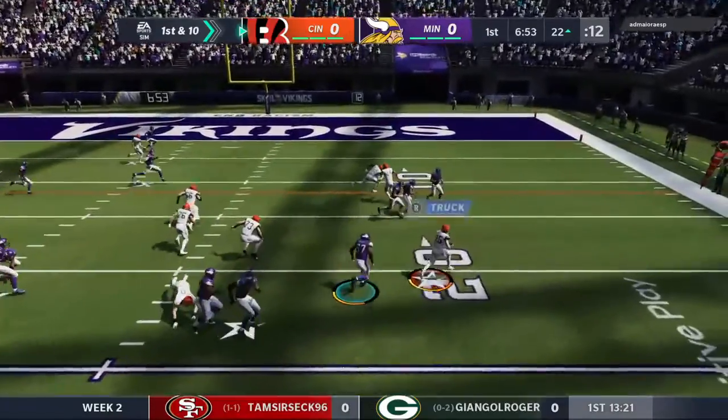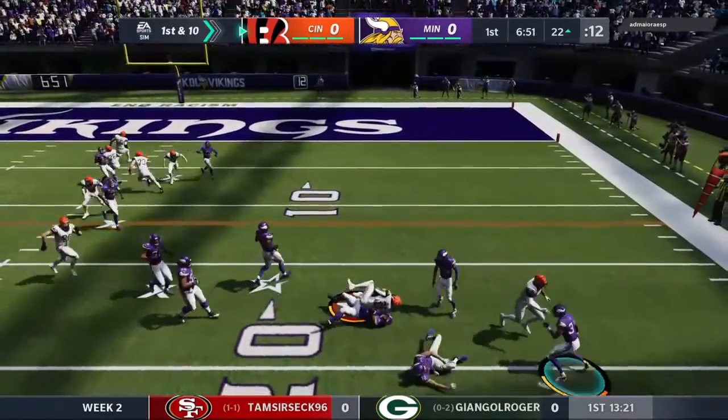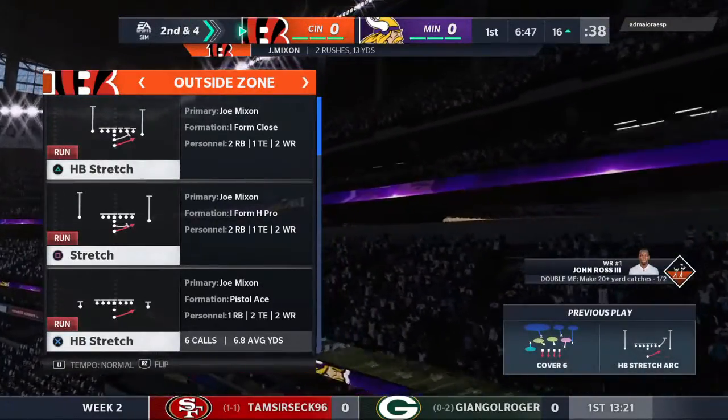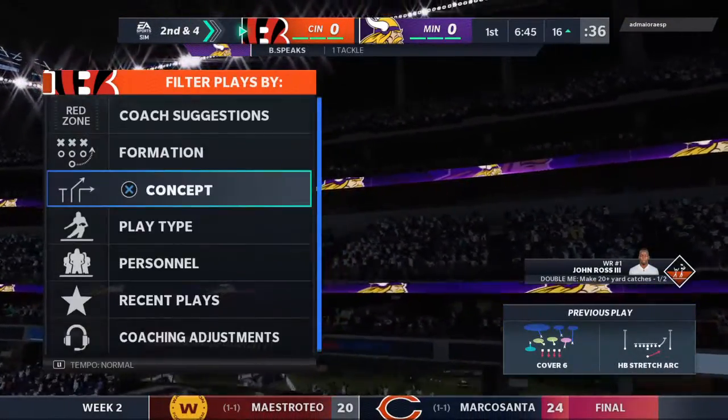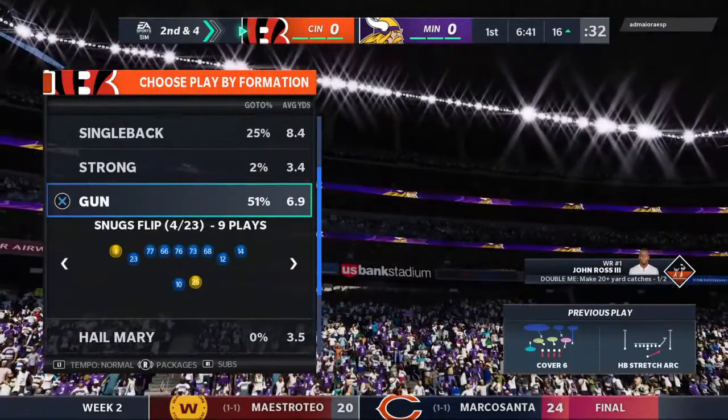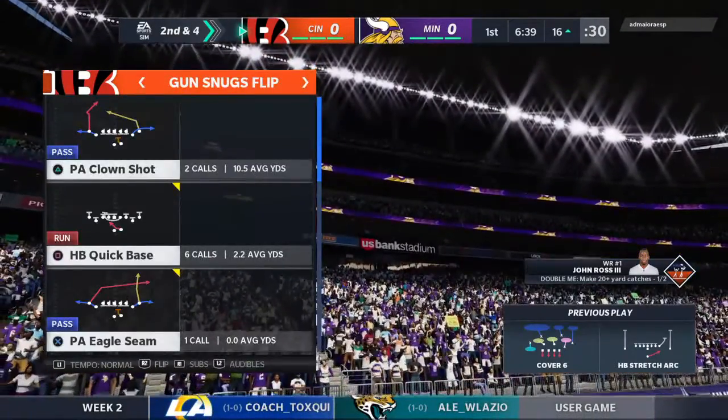Now Joe Mixon. It's a 6-yard pickup, and it gets him to 2nd and 4. All right, Brad, I know we're in the early going here, but those kind of runs, they're going to open up a world of opportunities for this offense going forward. 16-yard line.